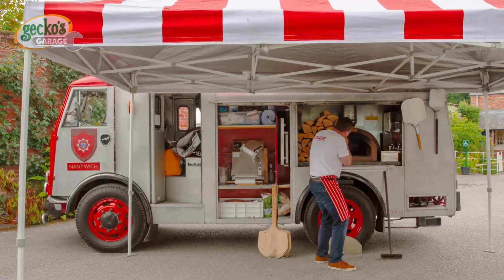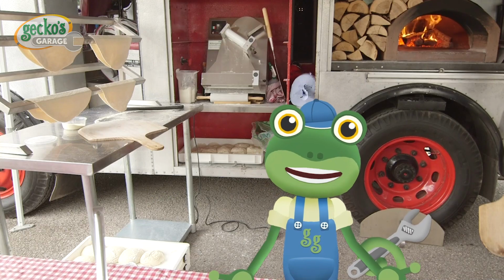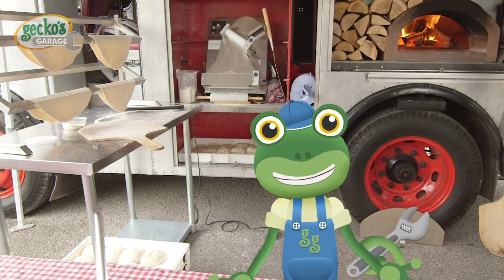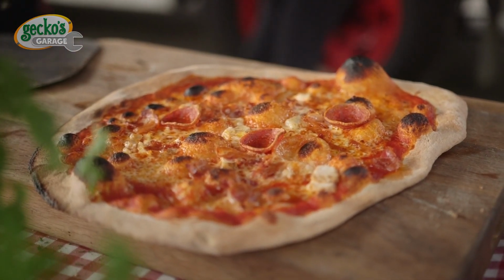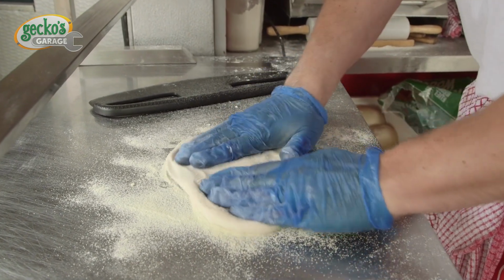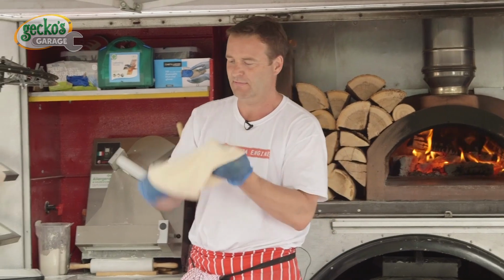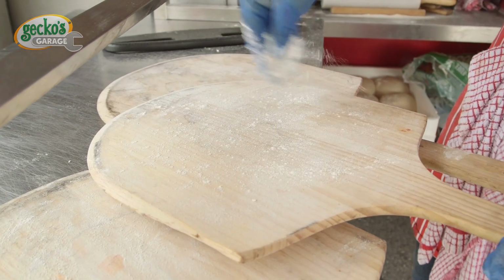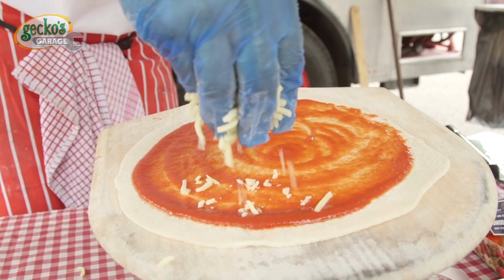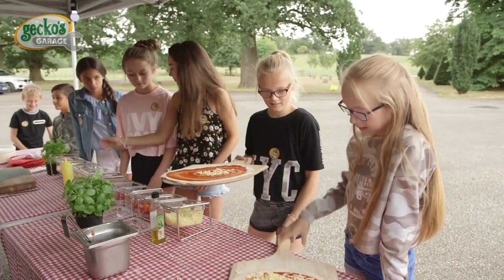It takes a little while for the oven to get really hot, so Ben sets up the rest of the pizza stall. And here come some helpers to make lots of pizzas. Hi, Gecko! Hello everyone, let's get pizza making. Pizzas were invented in Italy, and to make pizza dough, all you need is flour, water, yeast and salt. Ben's already got some dough that he made last night, and now he's busy stretching and shaping it into pizza bases. Once the pizza base is nice and thin, Ben adds some tasty red tomato sauce and the special mozzarella cheese. Then you can put whatever topping you like on your pizza. Yum!